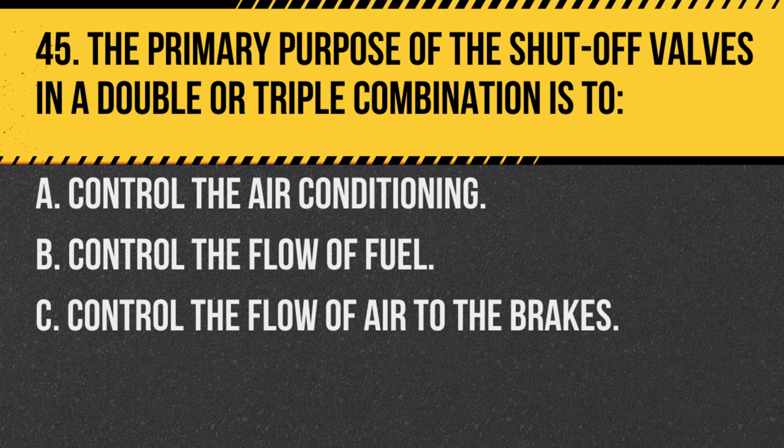Question 45. The primary purpose of the shutoff valves in a double or triple combination is to: A. Control the air conditioning. B. Control the flow of fuel. C. Control the flow of air to the brakes. Answer, C. Control the flow of air to the brakes. The shutoff valves ensure that air can flow to the brakes of all trailers.